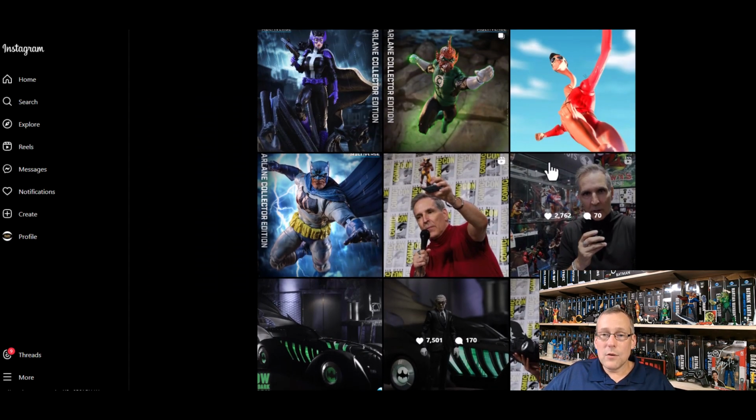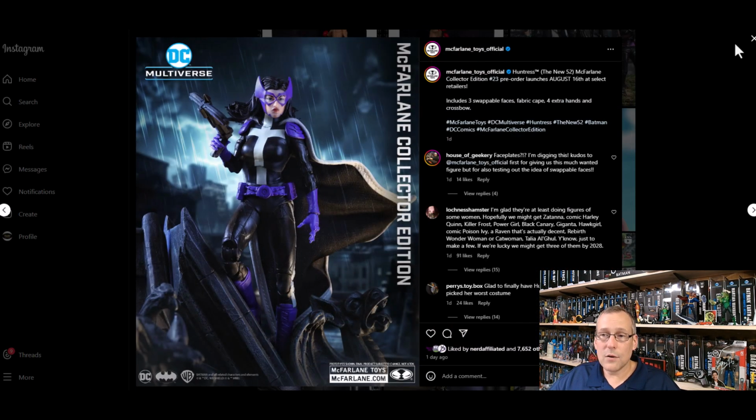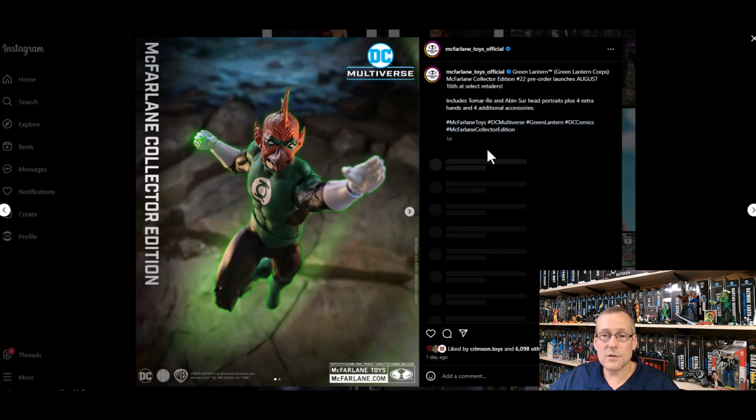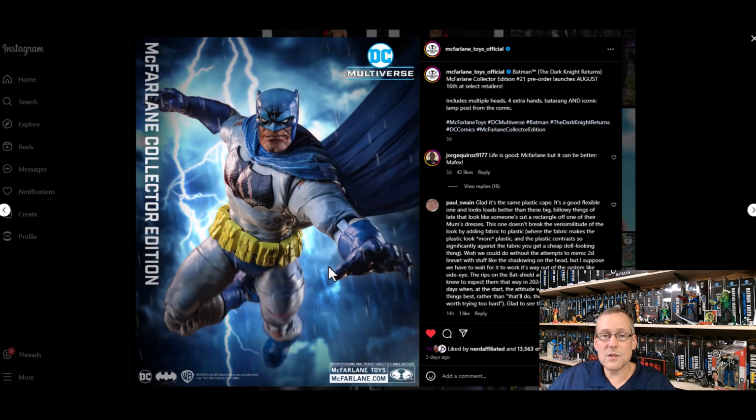All right, they do have another line of the collector's edition figures. They got the Huntress here. They got the Green Lantern Corps. There's Huntress. There's Green Lantern with the alternate head sculpt. And then you've got the Dark Knight Returns Batman. These all go up for pre-order on August the 16th.